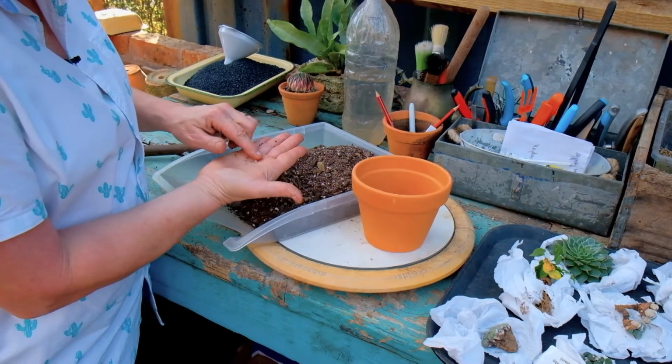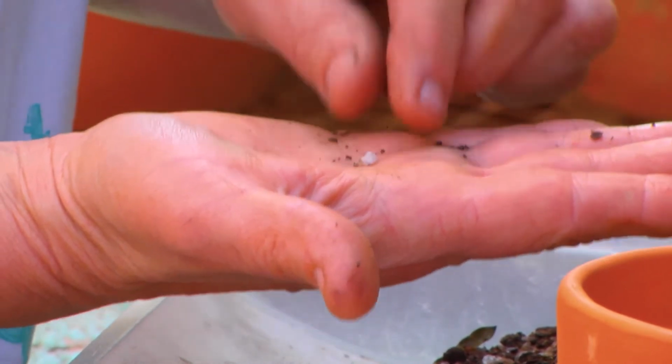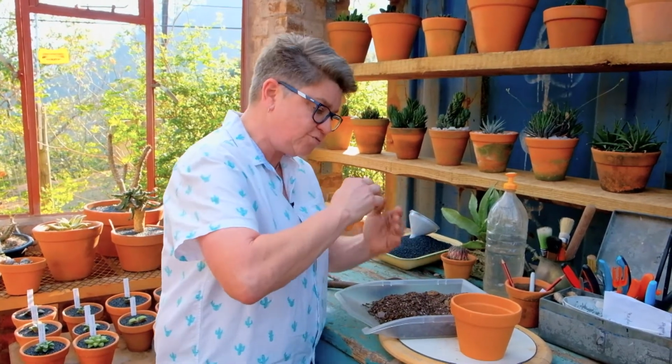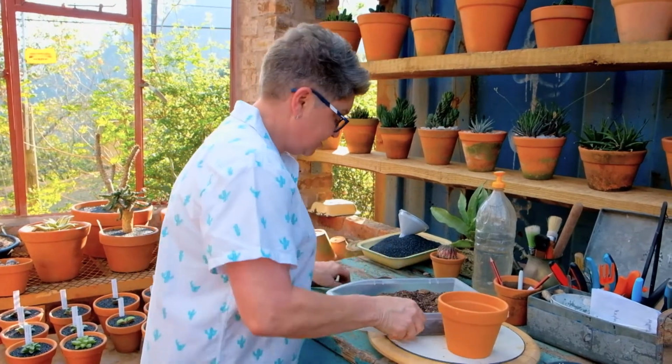The silica sand is the sand that you use for your pool filters, for your sand filter, and this is just a thicker one. You get a very fine, but I much prefer using the coarser one because it gives you more sharp edges. When you have sharp edges, you've got better drainage. Okay, so there it is.